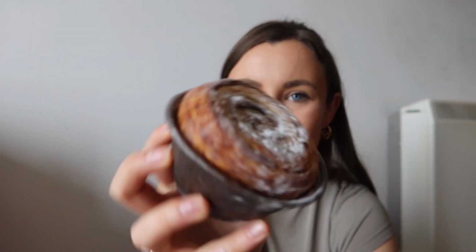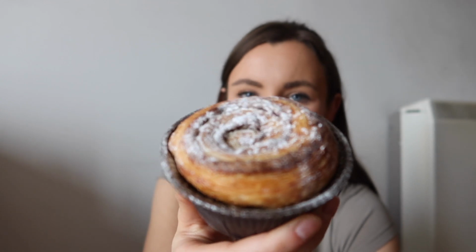Okay, next thing I am actually quite intrigued by. I've obviously seen this thing before, but not in this form. So we have got a cinnamon roll. Normally cinnamon rolls or cinnamon buns are flat, and this is kind of like a muffin type thing. So I'm really interested by this. Let's take it out of the, will it come out? Oh yeah, here we go.